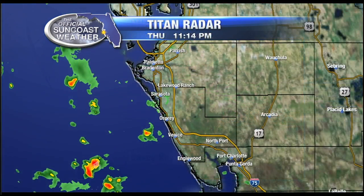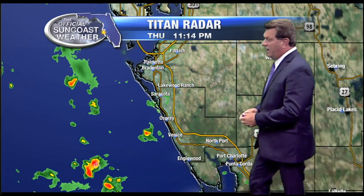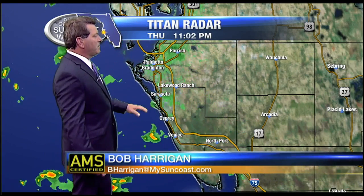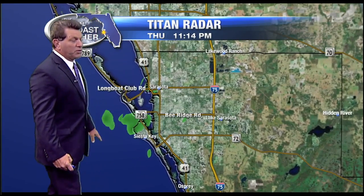Well, the Titan radar picture indicating some late night shower activity making its way through Siesta Key and near Venice, and basically offshore now, and it'll continue to push off to the west and dissipate. We still have some light rain lingering near Siesta Key and also near Sarasota. Not a lot of heavy rainfall at this point. It's pretty much over, it looks like, for the next half hour or so.